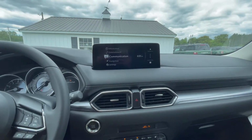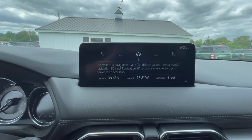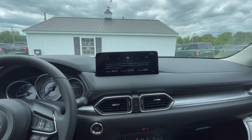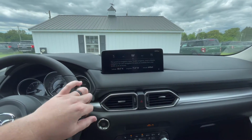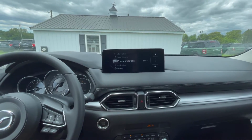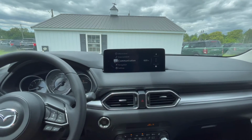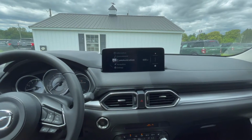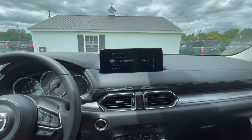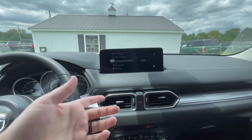Now, you heard me say navigation. Yes, this vehicle can be equipped with navigation. At this very second, it doesn't have it. But Mazda gives you the ability to spend a few $100 and get the navigation chip and get it installed in this base model select trim level that's $31,000 and get navigation. Other manufacturers make you go all the way up to a special trim level or a special package to get navigation. Mazda gives you the ability to do it right here on this base trim level.